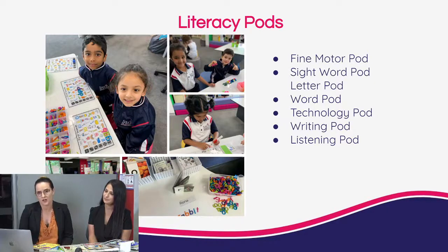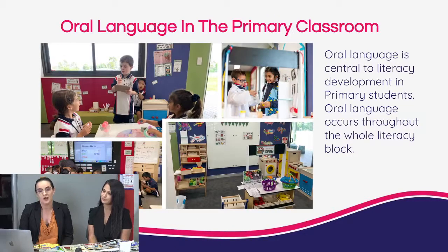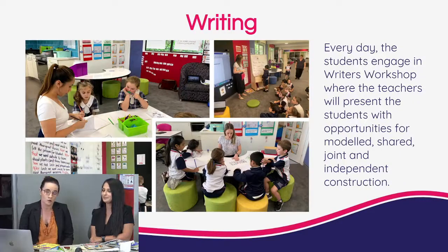We have a very big focus on oral language here at Santa Sophia, ensuring they're developing those key skills of answering and asking questions. We have a variety of different writing that happens every day. Teachers are doing model writing each day. We have guided writing groups, similar to the guided reading groups, where a teacher will take a small group with them and really focus on the writing needs and strategies for those particular students. And the students have many opportunities for independent writing as well.